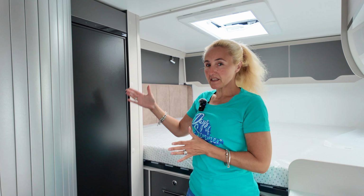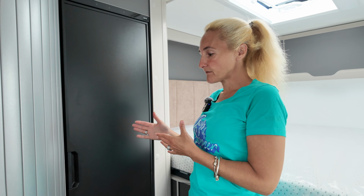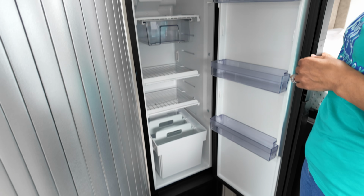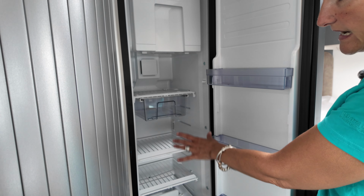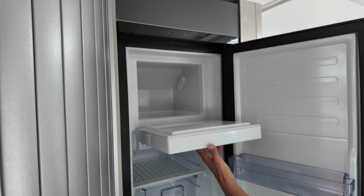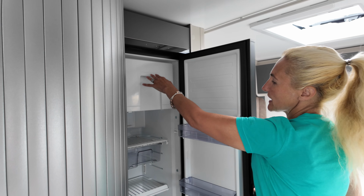So next we're coming to this huge tower fridge and freezer. This is a Thetford compressor fridge and freezer. This runs off electric only, the 12-volt system on your motorhome, so it will not run off gas. I'll open this up. It has a total capacity of 150 litres. It's 138 in the fridge and 12 litres here in this freezer compartment. So that is the Thetford compressor tower fridge and freezer, a really nice piece of equipment.